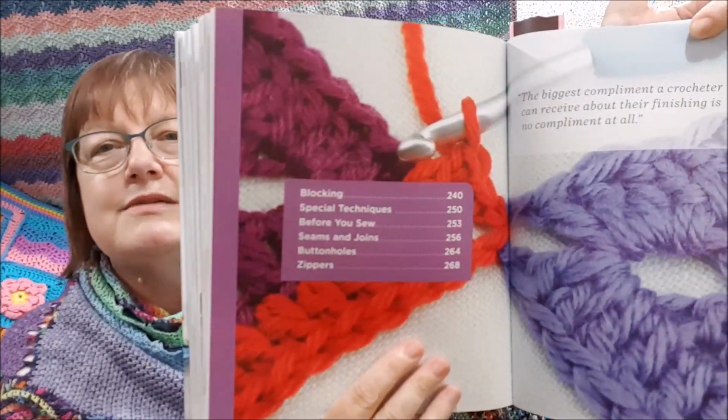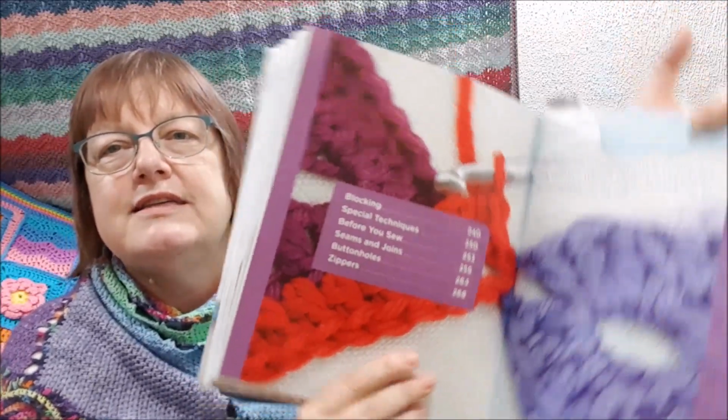He says zippers because he's American. But you can see there is a whole load of things that he's going to be talking about, with blocking and sewing up, and he goes into so much detail. It just is brilliant. I thoroughly recommend this book. If you are interested in improving your crochet, then this book is a really good one to get hold of.